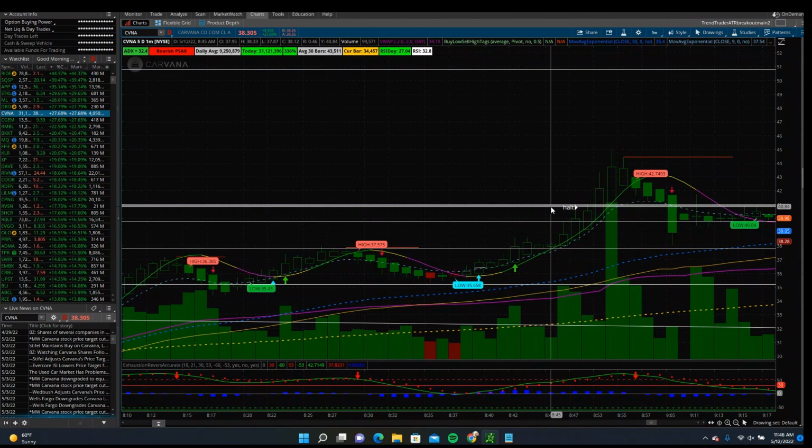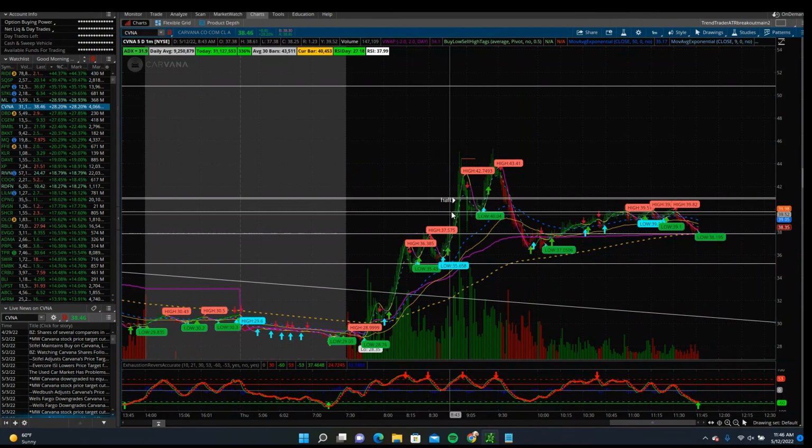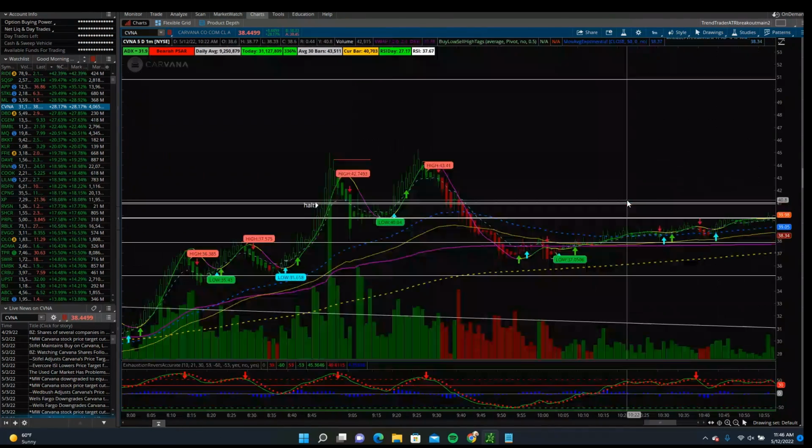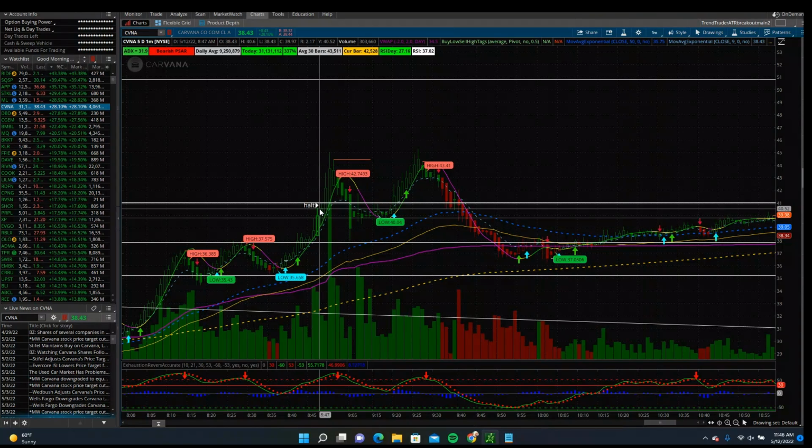This double line was my target. And I told my coaching clients in the trade room way back that, hey, I was looking at this as a target, $41. And I told them that I was going to get out there, and it hit that, and then it halted. So I got out right at my target, and then it halted. So I was not stuck in that halt.